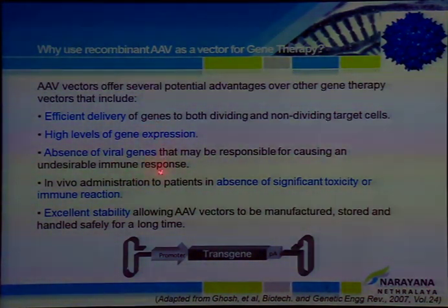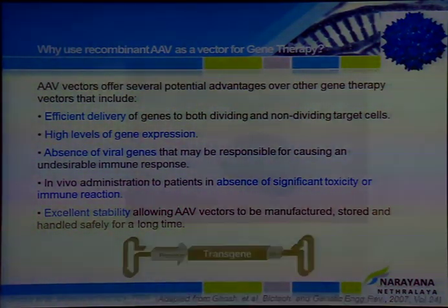One important thing about AAV is it is not associated with any known human disease. So right off the bat, it's very, very safe. The prototype AAV virus, although we do carry a humoral response to it because we are exposed to it in childhood. So absence of significant toxicity and immune reaction is one of the primary safety profiles in this vector.